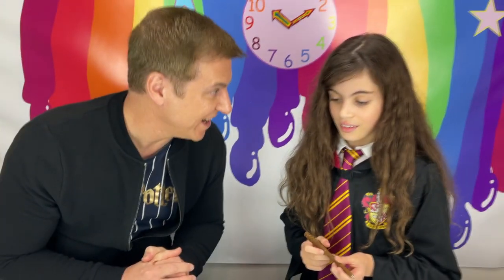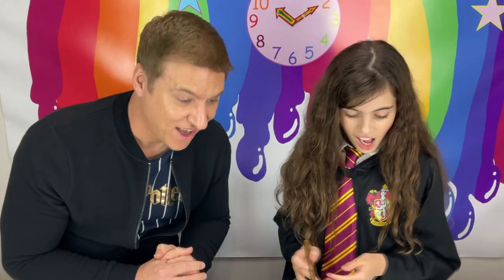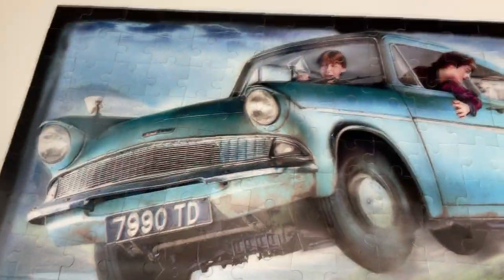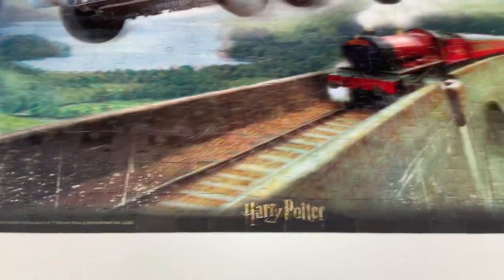How did you find it, Hermione? I found it very interesting, and it was sort of hard doing this. Oh, like the blue. I know, right? Because you had the blue of the car, and look, he's like flying over the top of a Hogwarts locomotive. The Hogwarts Express. Oh, that's right.